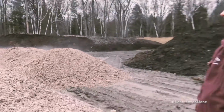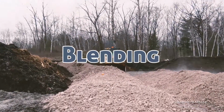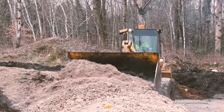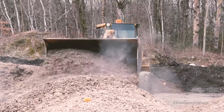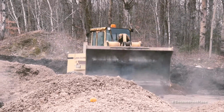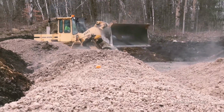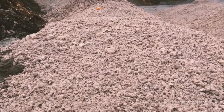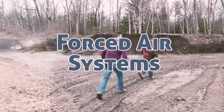So this gets mixed. So Matt and the loader is taking all of these feedstocks, and we blend them together here on the pad. Okay. This is a 12-inch thick compacted gravel pad, and any of the runoff that comes off of this pile goes into a lined pond, and then we pump that to a sewer treatment plant, or we reuse it in dry times.